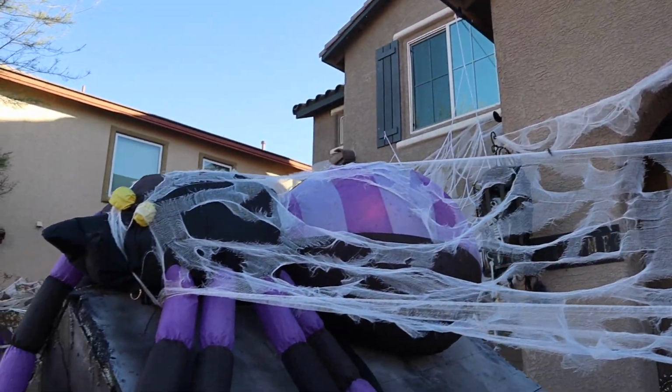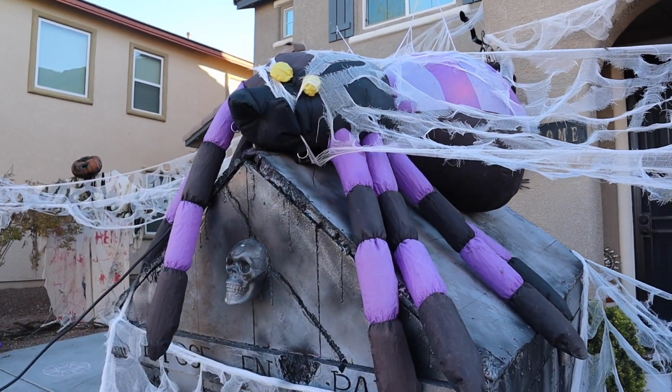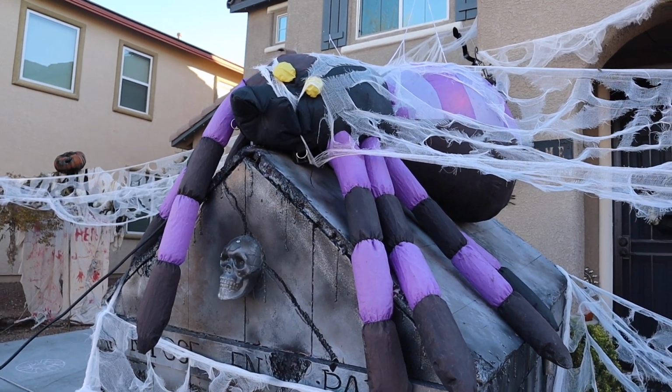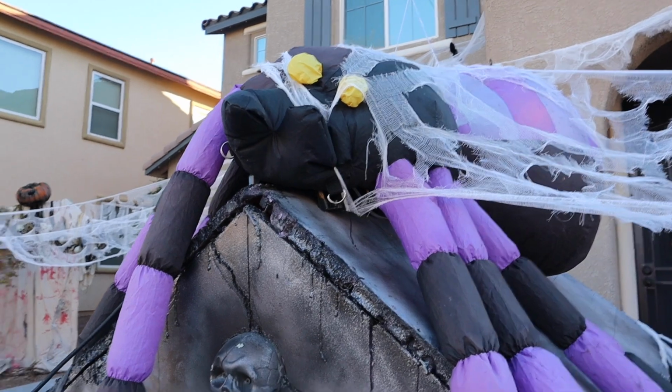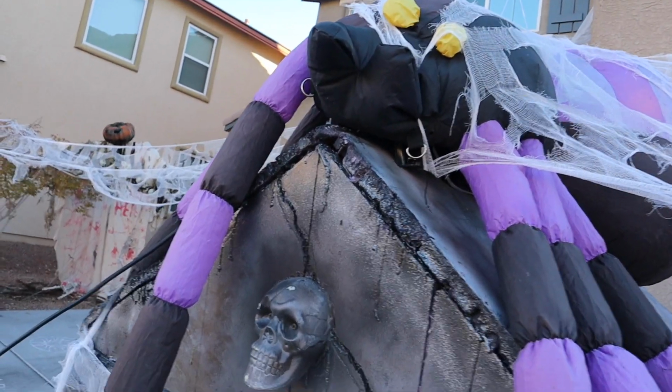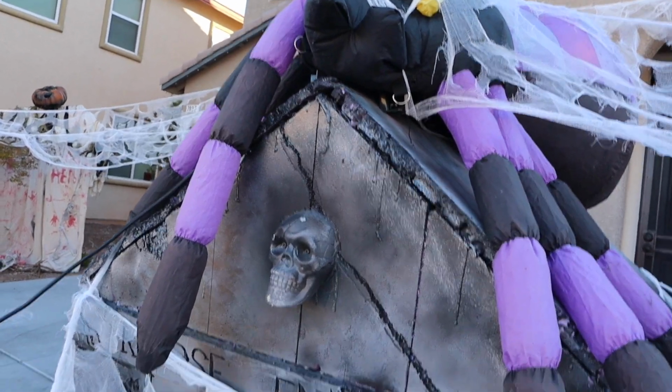That really interesting noise you're hearing is actually this spider here. There is a motor inside of him because he used to move. It's no longer working, but that is okay. So our little spider friend here is just a blow up. He is on his last leg, I think, but he's working for this year's purpose.